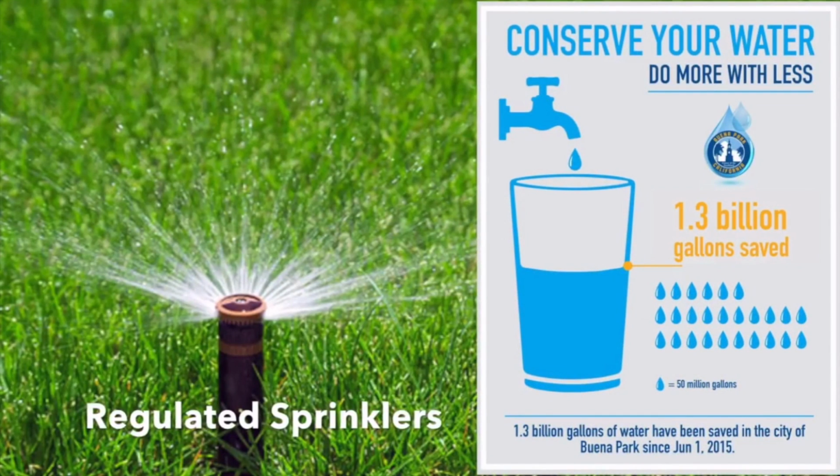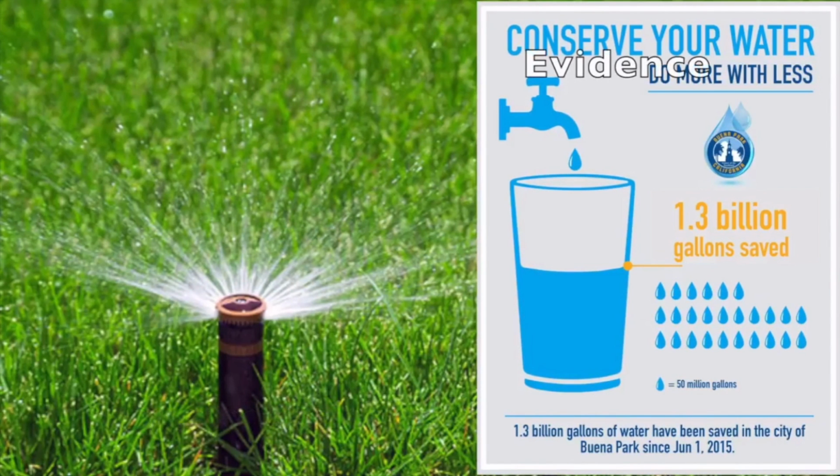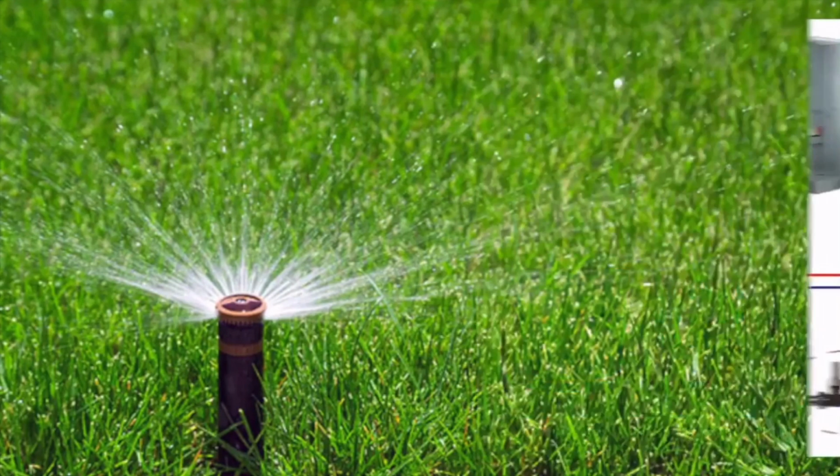Our second plan is using regulated water sprinklers. These sprinklers have been implemented in cities like Buena Park and have helped save 1.3 million gallons of water because it limits the amount of water being released while still providing the same amount of saturation.